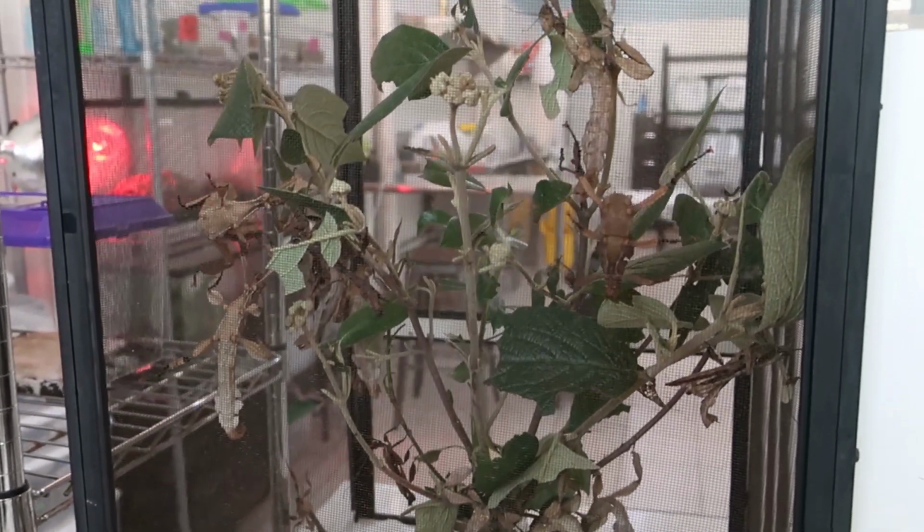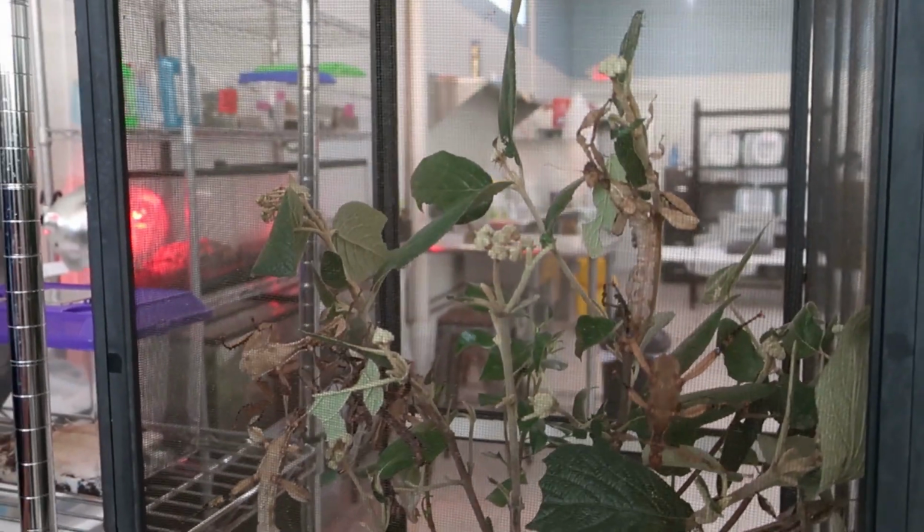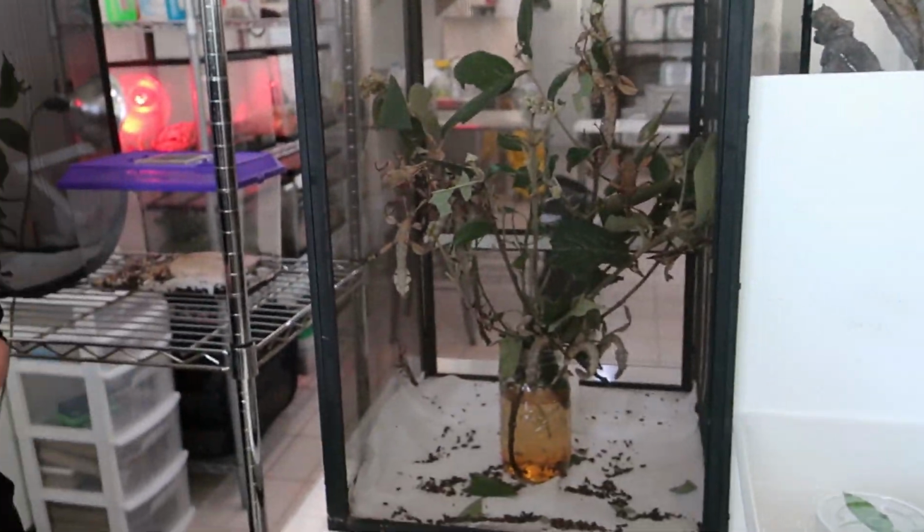Is it trying to mimic being in the wind? Yes, they have a very unique way of walking. They shake and move. Yes, they're trying to blend in. Wow. We call this cryptic camouflage, meaning it's trying to look like something else in the environment. But you can also call that mimicry.